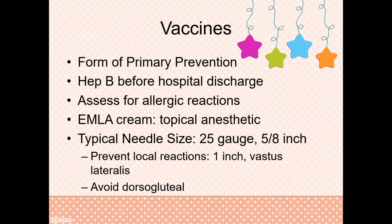The typical needle size for a newborn immunization is going to be a 25 gauge, 5/8 of an inch. So 25 gauge, 5/8 of an inch. If we have a little bit of an older baby and we want to prevent kind of that local redness, swelling, any of those kinds of things that typically happen, like normal vaccine reactions, we can use just a little bit of a larger needle, usually a 1-inch. We typically use the vastus lateralis muscle, which is the most common in babies and small children, but we want to avoid the dorsogluteal. So dorsogluteal would be the only muscle that's technically contraindicated for immunizations.